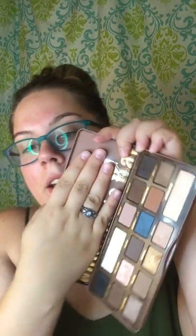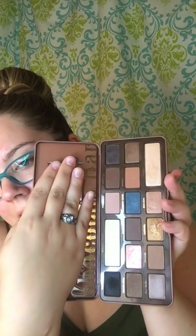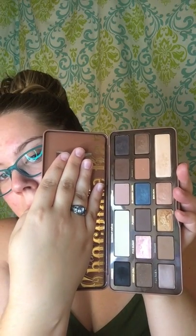I'm gonna go ahead and show it to you guys. So we have, it actually does smell really good. I didn't expect it to actually smell like a chocolate bar the first time I ever opened it, and it actually ended up smelling just like a chocolate bar.